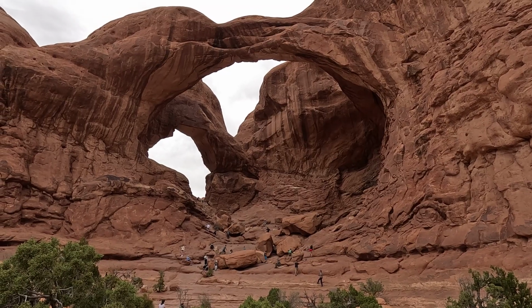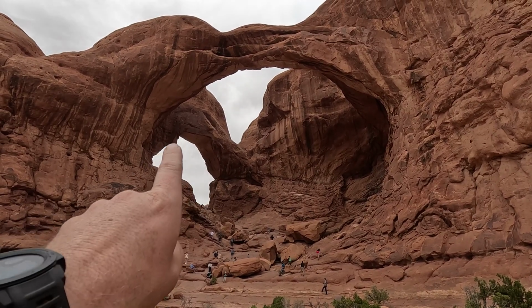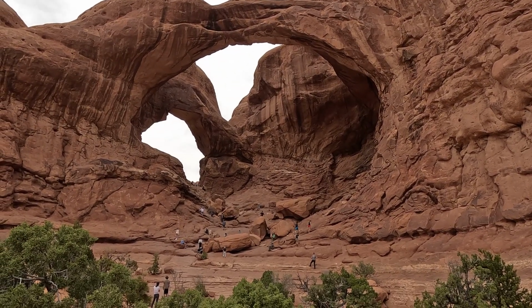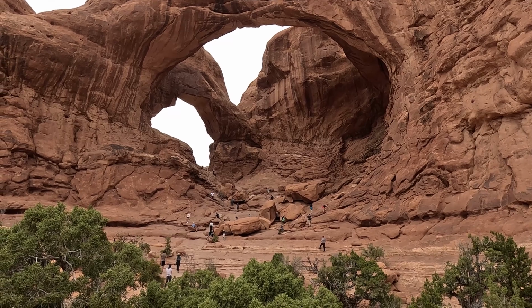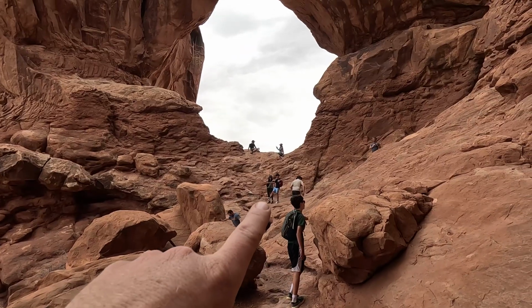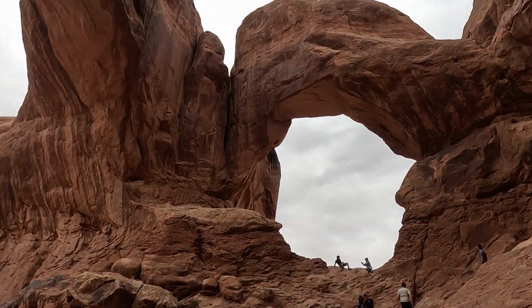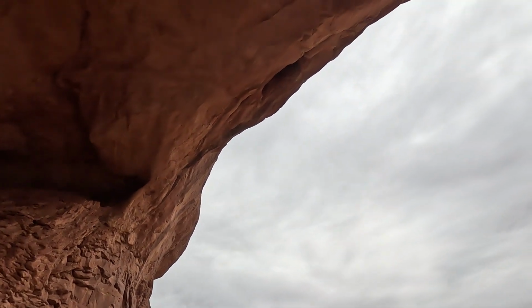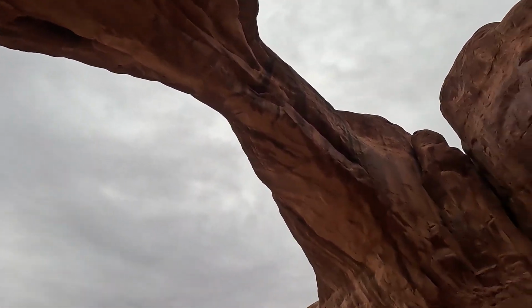As we came closer, you see the one arch there, second arch here. You see the size of it too, of all the people inside. But David and I are going to go up there and go underneath them. See David making his way up there to that arch. And I'm underneath this one here. It's pretty big. Look at that.